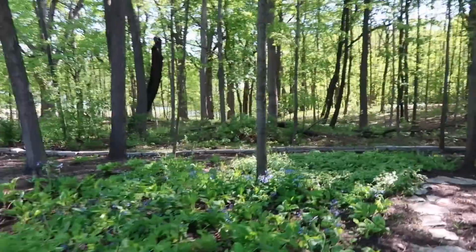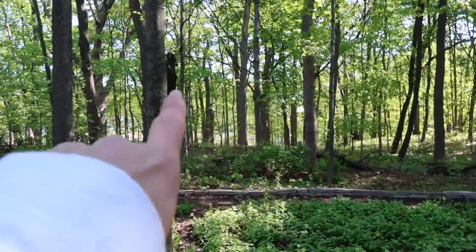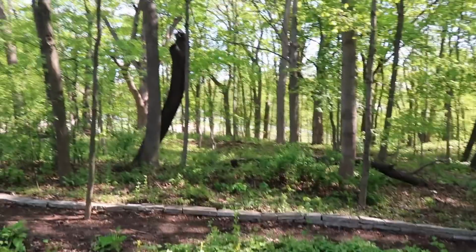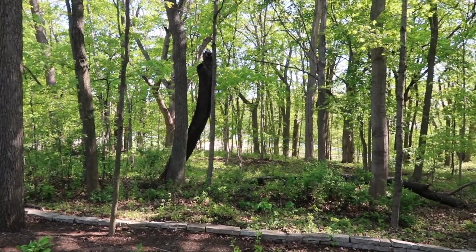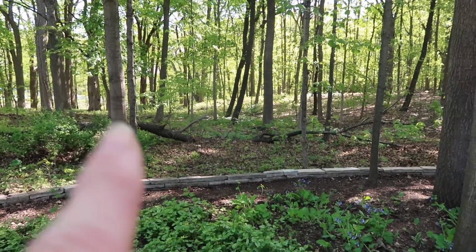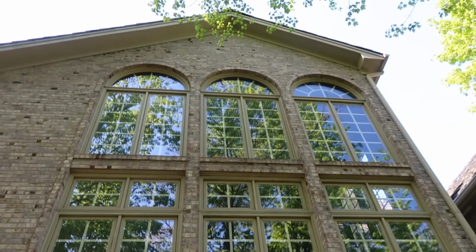We had a huge tree fall this spring. You can see the remainder of the trunk right there. That tree broke right in half on a really windy day, and you can sort of see where it fell, right along there. We're very happy it didn't fall this way, because it would have fallen on our family room windows.